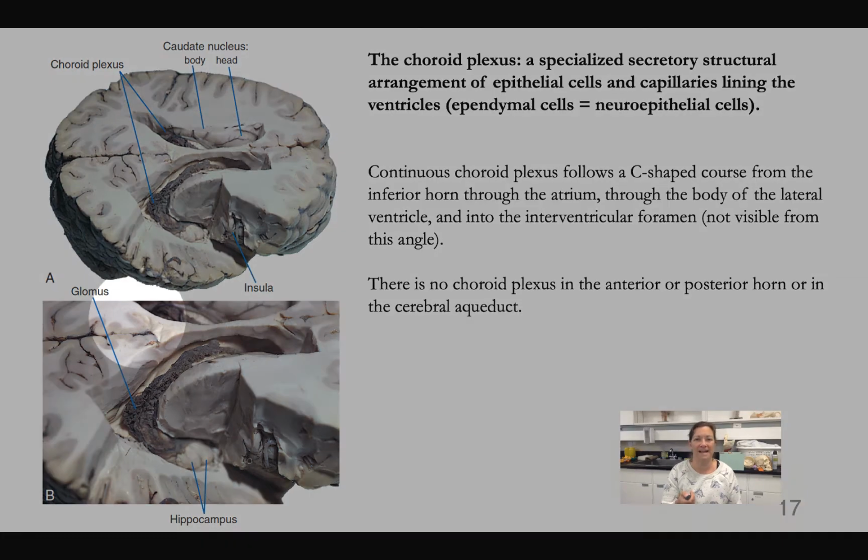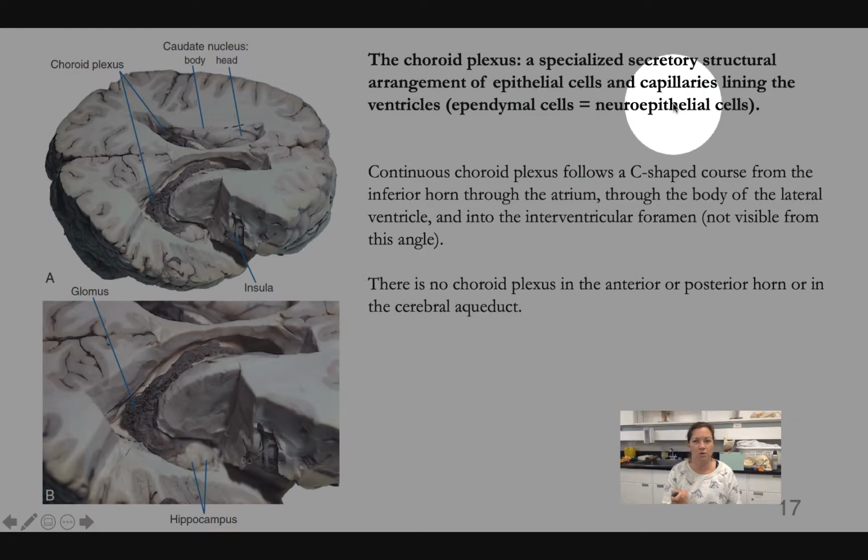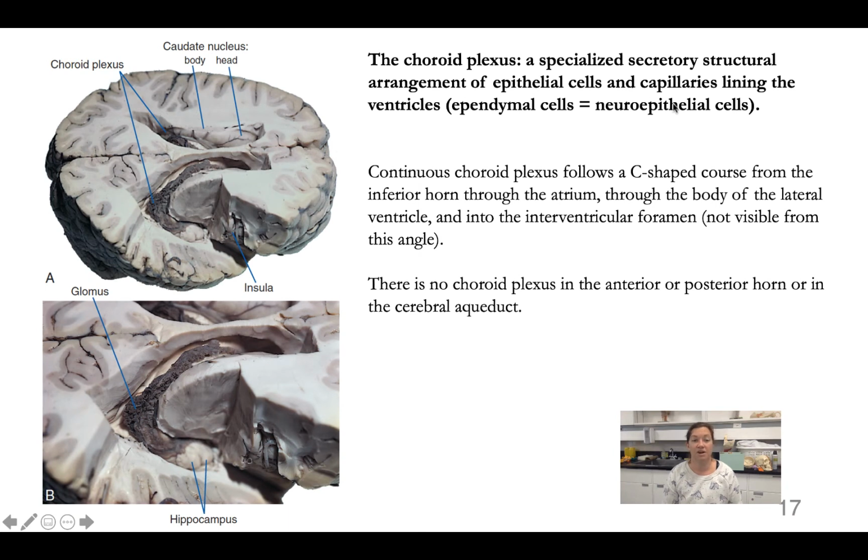The word ependymal just means neuroepithelial. So these are specialized epithelial cells. They just happen to be found in the CNS.